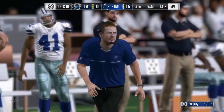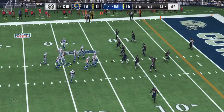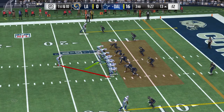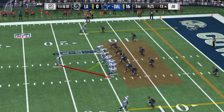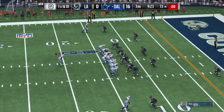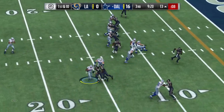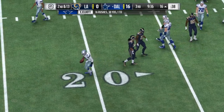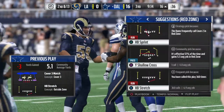So after that big gain, let's see what else the offense has up its sleeve. One man in the backfield, Elliott. He'll get it running right. And he is going to lose yardage here. A loss of a full 3 yards, and now it's second down.